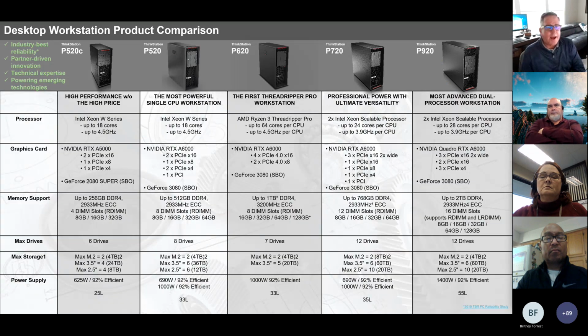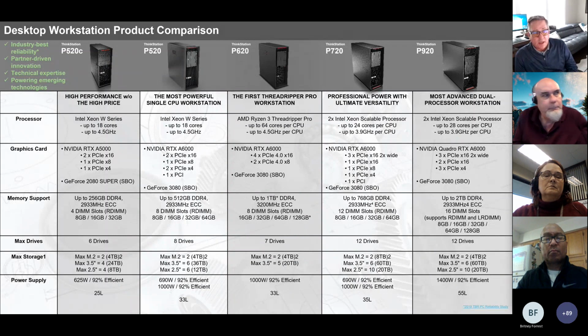So continuing on to the higher end of our desktop line, we have the P520s. We have two different flavors of that. The basic difference between the two is going to be size. One allows you to get more cards in, bigger power supplies. Then we move on to the P620. We were the first to come out with the AMD Threadripper Pro, so you get up to 64 cores on that machine. And it's one that the media and entertainment people have just really taken a shine to.